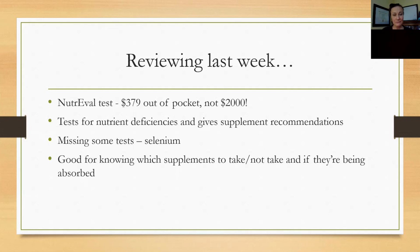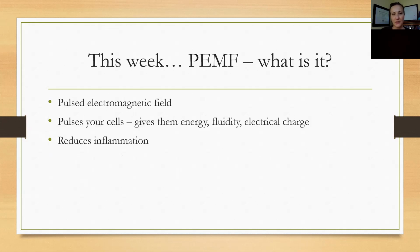So it is missing a test for selenium. It's not completely comprehensive in testing for micronutrients and all that, but it's a really good test. And so I recommend it for when people are going through treatment and maybe they're stuck, or just in kind of bad shape and you need to figure out what supplements to take. That's what I recommend for it.